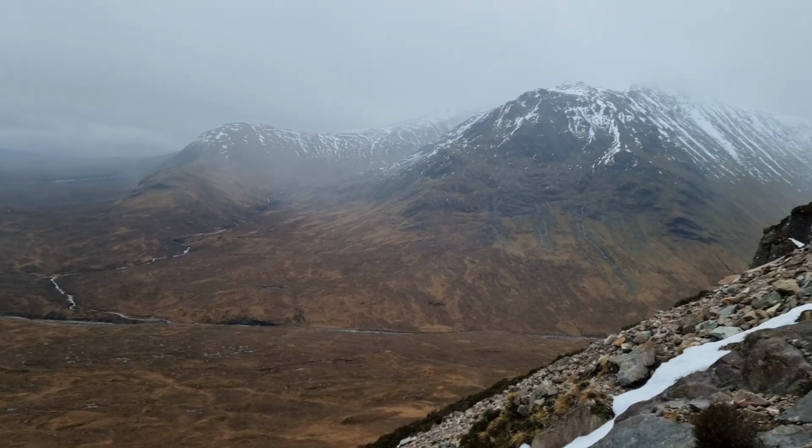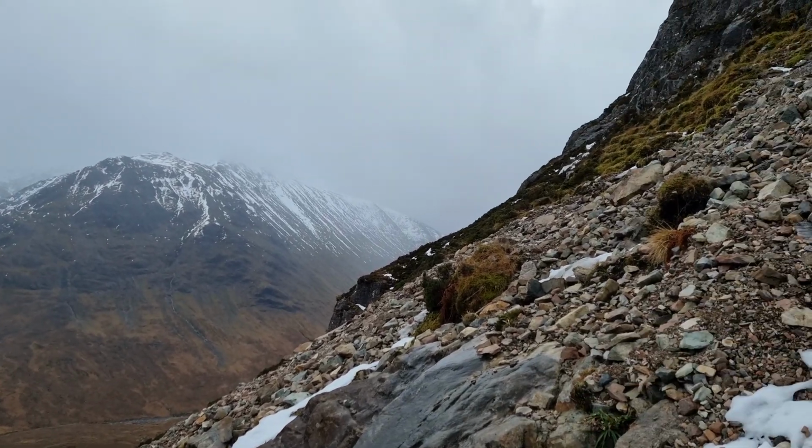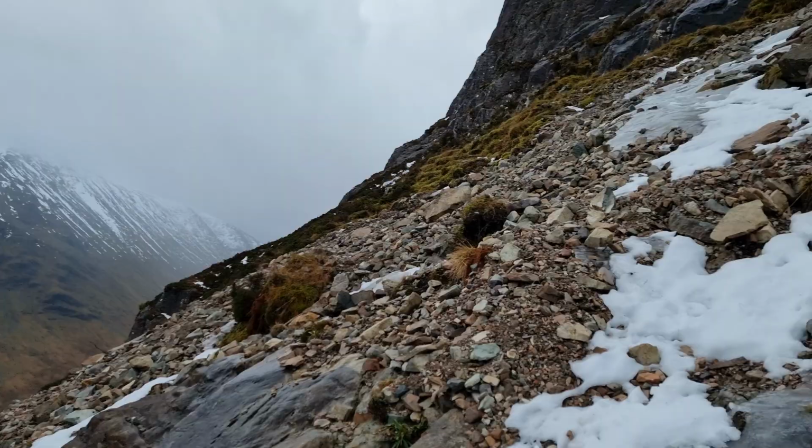The wind's starting to pick up a little bit. It's been completely calm until now. Looks like weather's coming in round there.